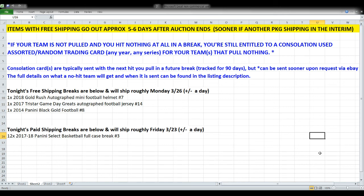And finally, if you are in one of these first 3 breaks, of course, not every team is going to pull a card. So please take a moment to review the information that you see there on the screen about consolation cards. They would typically ship with your next break. They can ship sooner if you request. And there's more information about that in the listing description as well.